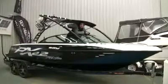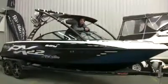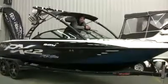But more wakeboard my son is into now, so we generally go away, or have done for the last probably 10 years, up to Wellington on a houseboat and just water ski and wakeboard.